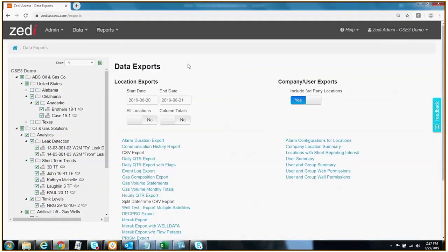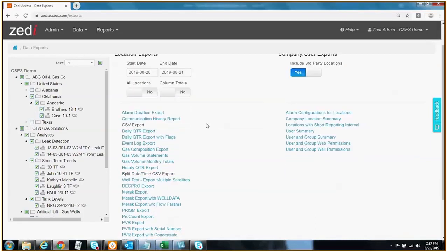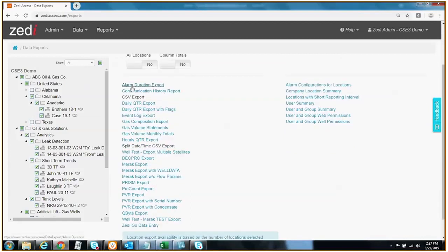So these are pre-built exports that everyone can utilize that will show up and can be exported into Excel. So here you have your start and end date, which is the time frame that those alarms are included for. You can include all locations, or it'll pull from whatever locations you currently have selected in the hierarchy, and include column totals, yes, no. Now to walk through most of these reports, we have alarm duration, so how long alarms are going off for each individual location.